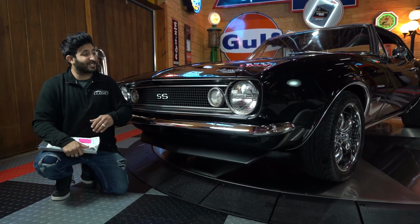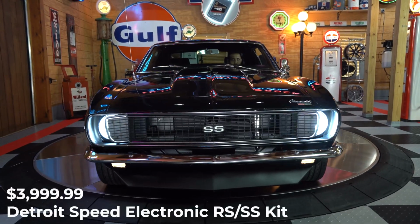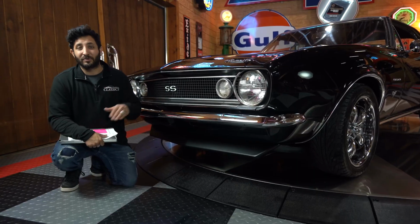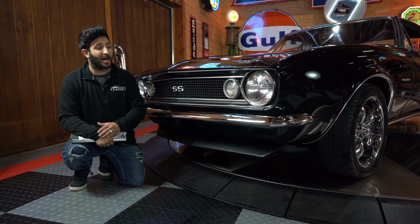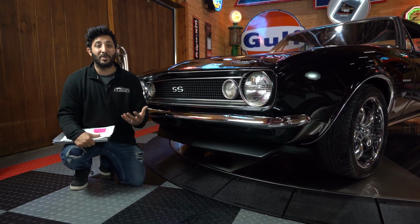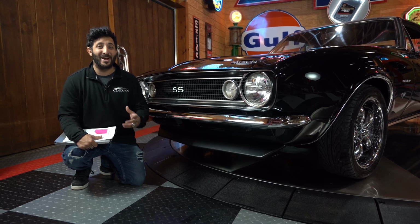The RS kit, the Detroit Speed Electronic Headlight Kit. We do have that as an available option for $3,999, and that's fully installed. You pull that switch and bam, those headlight doors are gonna open right up.